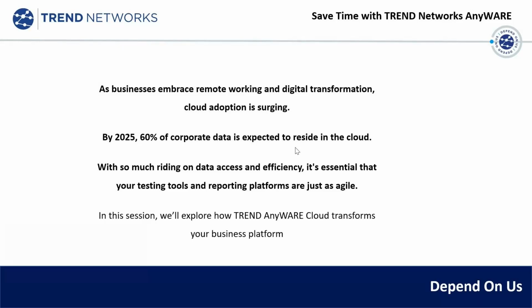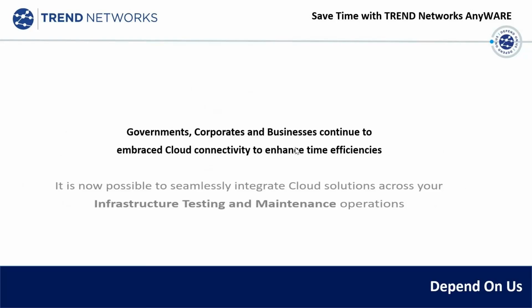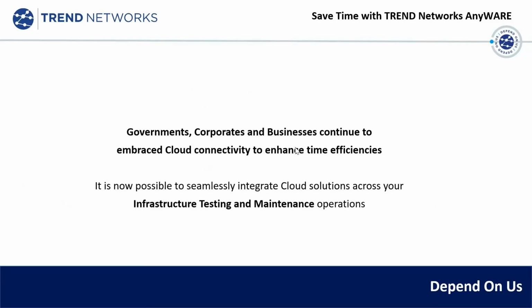So in this session, we're going to look at how this is important, how this helps you, how we help your business. Governments, corporates, businesses continue to embrace cloud connectivity. We're aware of it. If we say the word cloud, people know what this means. It is about time-based efficiency.